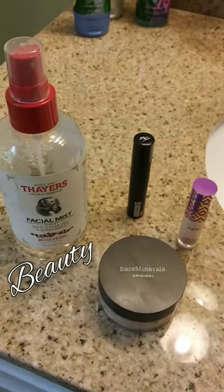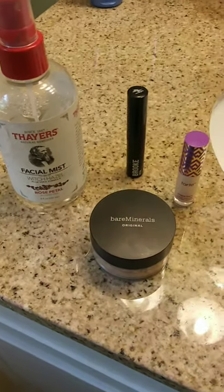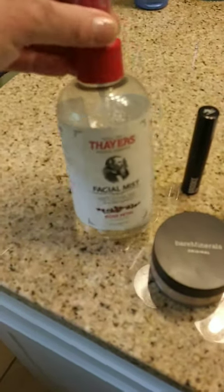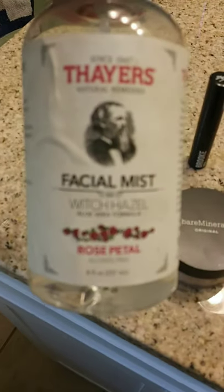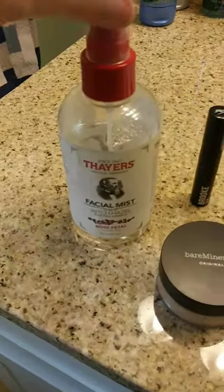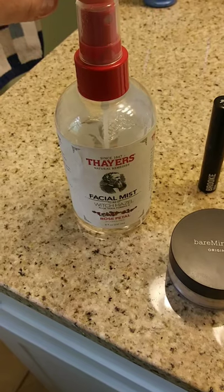So we've moved into the bathroom, and for the beauty portion of this video, I wanted to show you a couple of these products that I absolutely love. The first one, I've talked about this many times before, but it definitely bears repeating because I love it so much. It's the Thayer's Facial Mist Toner. This stuff is amazing. I absolutely love it. I've been using it for about a year now, and it has really helped my skin. I put it on twice a day.